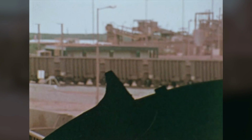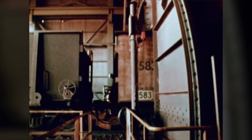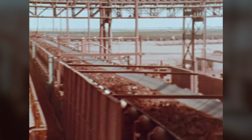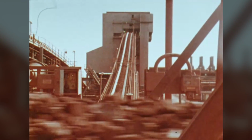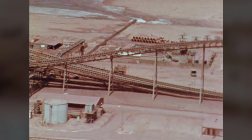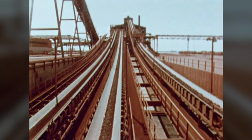At the port, the number 2 car dumper unloads 3 cars at a time. A computerized complex at the number 2 ore handling plant automatically feeds ore into the car dumper and out to the screening plant and tertiary crusher. A series of conveyor belts takes the ore from the screening and tertiary crushing plant and delivers it to the stockpile area.